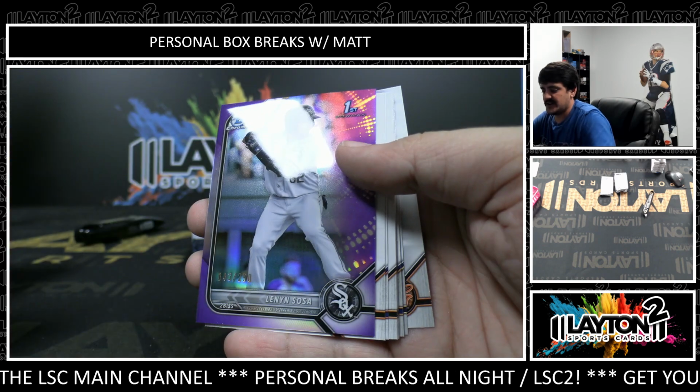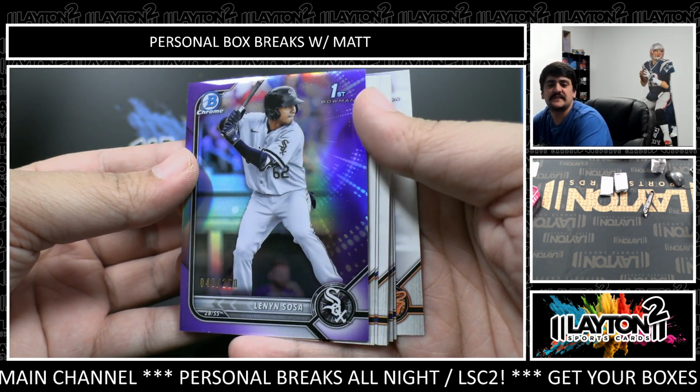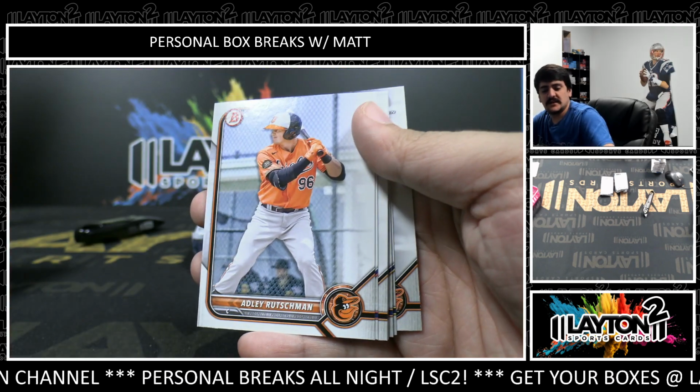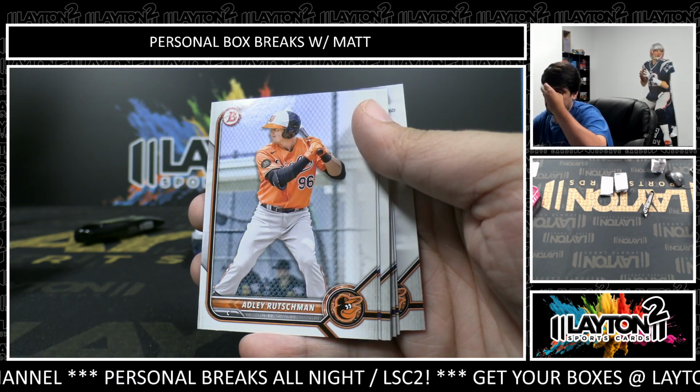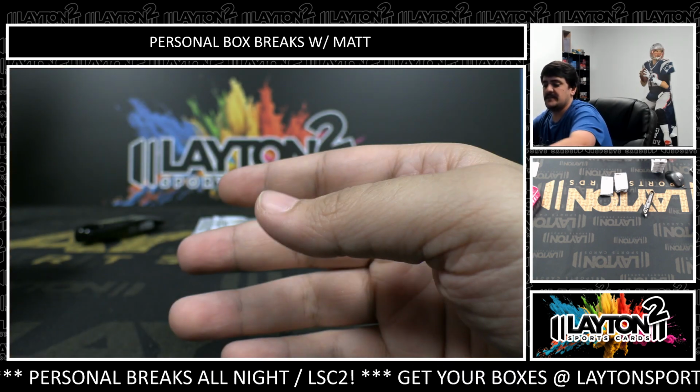First, Pastrano, and that is going to be Lennon Sosa on the true purple number to 250 for the White Sox there. Got a Sosa. Sosa playing in Chicago. Sounds about right.